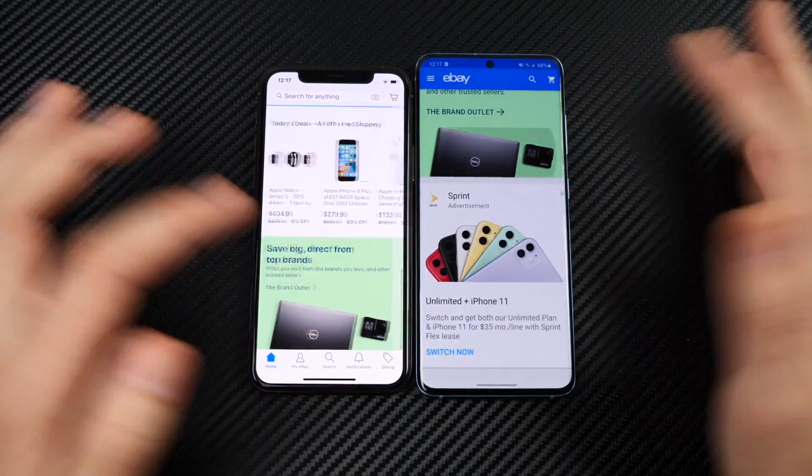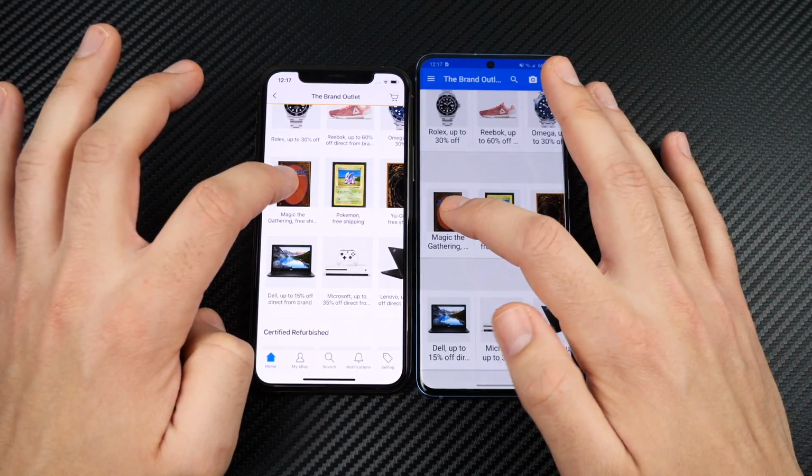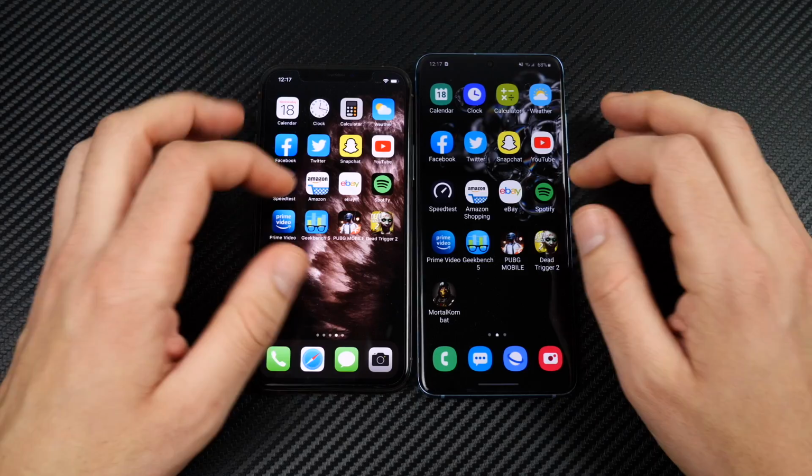And if we click something here, let's see what happens. iPhone catching up there. So let's go to this Magic the Gathering, and you can see iPhone maybe a little faster when in app. So some applications when in the app, the iPhone might be faster.